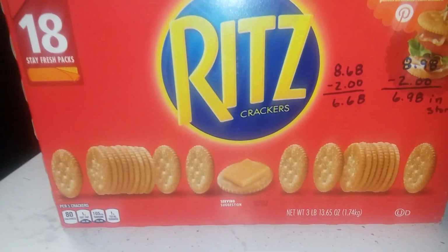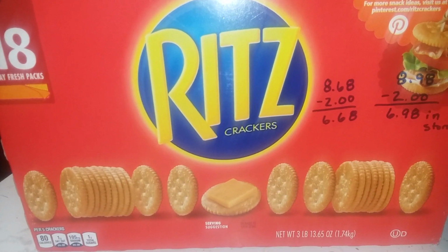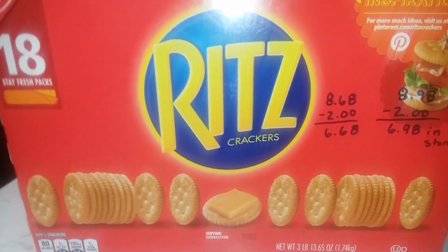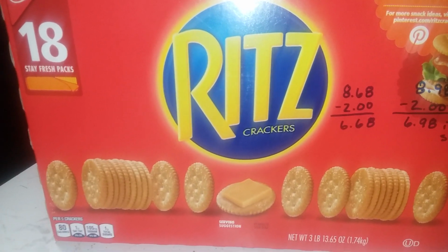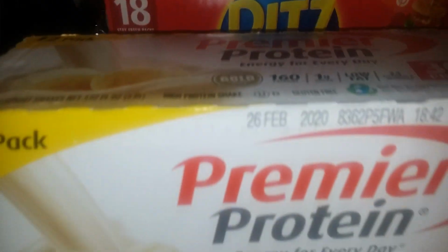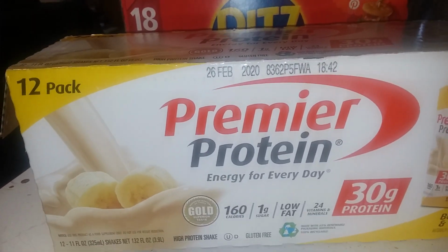And what I want to do is, I know that these will last if you seal them in a jar. I actually want to seal some in Mylar, hope they don't get crushed, and open them in a year and see if they last in Mylar as well, just because it'll be an experiment, and I've never tried that with Ritz crackers.